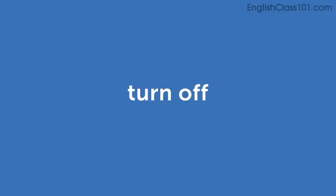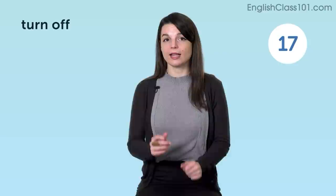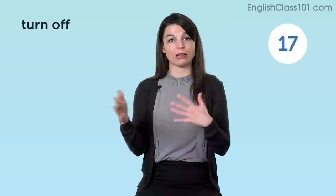Turn off. Turn off is the opposite of turn on. It means to cause something to lose power. Usually we use this with machines or other like electrical items. Stop the car and turn off the engine.